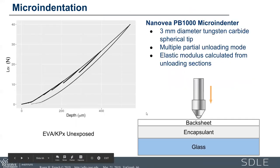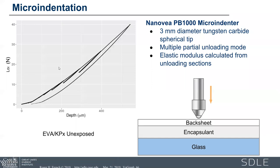So with that, we are recently adopting microindentation onto this layer structure. So hopefully we can capture the different mechanical responses of both the backsheet and the encapsulant. So this is what we tried so far. We did over 500 microns of depth.